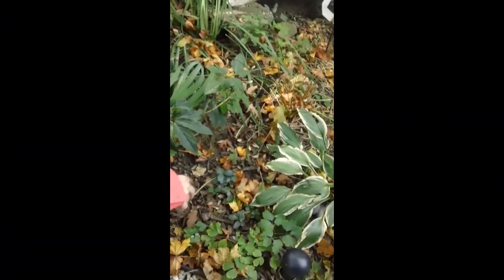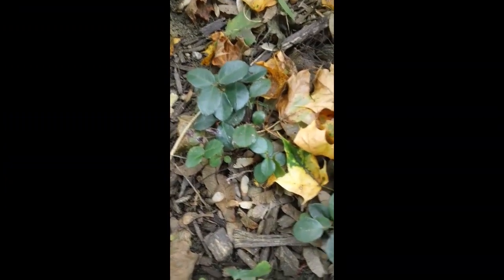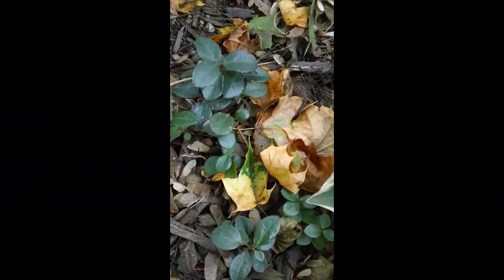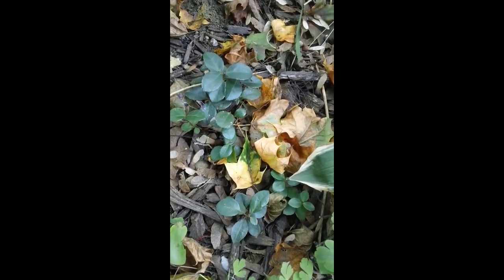Yeah, and then there's a little winterberry here, which I got from Native Plant Trust, Garden in the Woods. That's gorgeous. Yep, that's a sweet one.